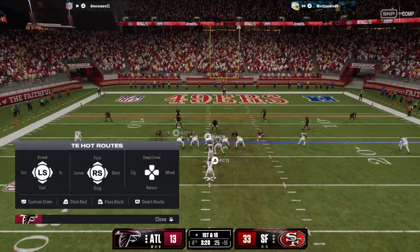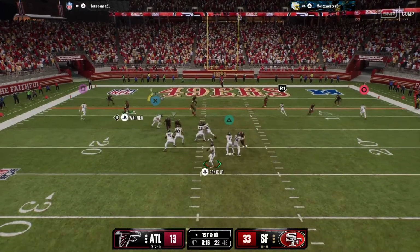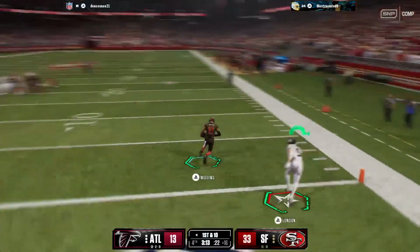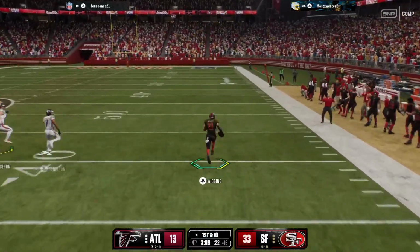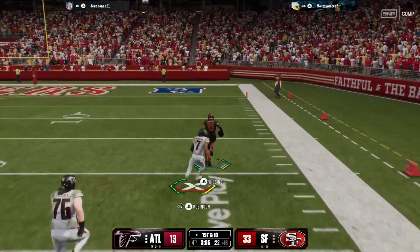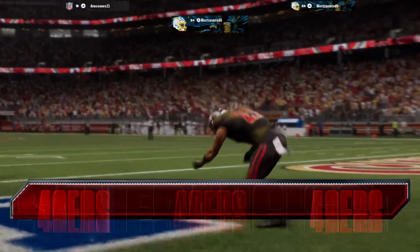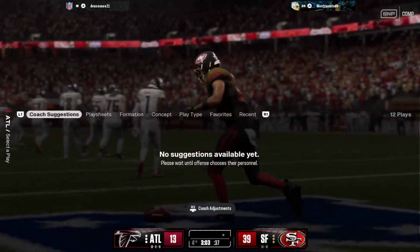Pitts is the man in motion. Throwing now, Penix on first down. Oh, for the 5th time, he is intercepted. Picked off by Nate Wiggins. And he's going to bring this one back the distance. Touchdown, San Francisco.